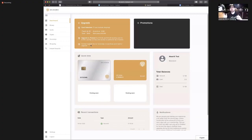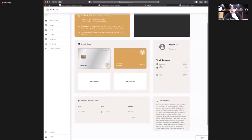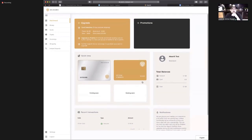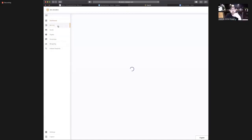Okay, so depending on what you like and what you want, you can use the card that comes with the membership, or you can upgrade for something like this. All right, so the dashboard will show you your total balances on your account, your card, recent transactions, notifications, basically a snapshot of what's happening in your account. So once you're done with the dashboard, you click on money, and money is going to show you your Fiat wallets.